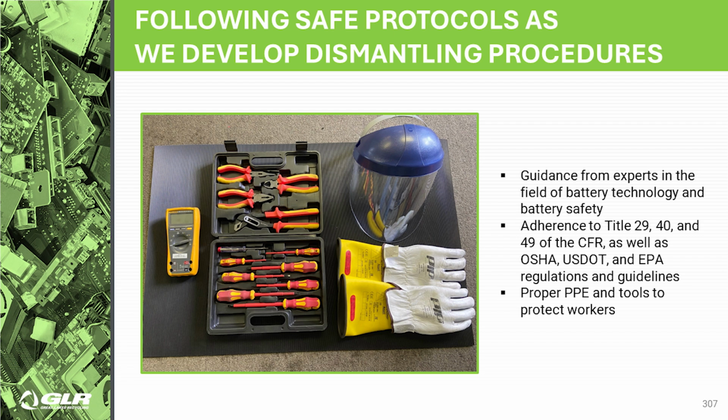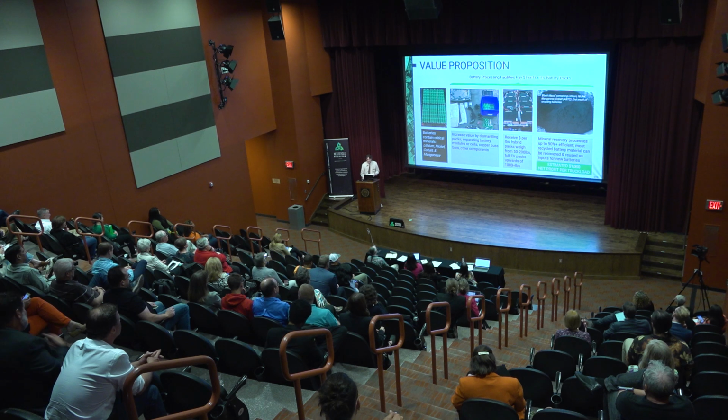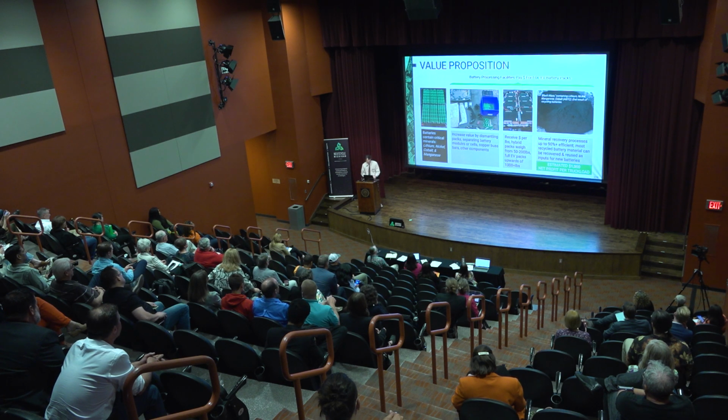We also take as much precaution as we can when we're dismantling these packs due to the high energy and potential flammability. We receive guidance from experts in the field of battery technology and battery recycling to ensure the safe handling throughout our entire process. We make sure all of our employees are trained on the proper regulations and use the proper PPE when dismantling these batteries.